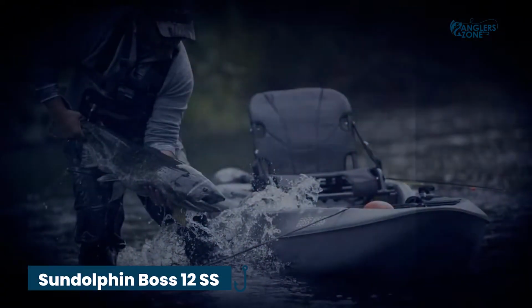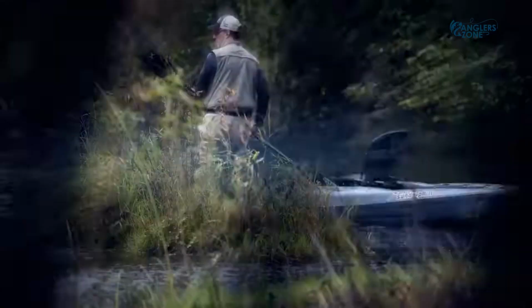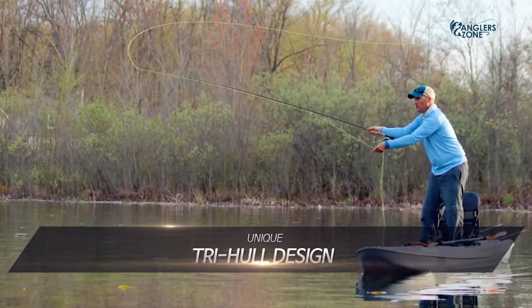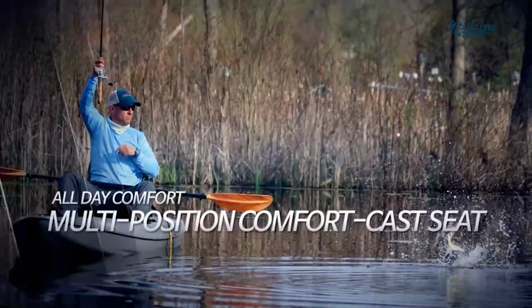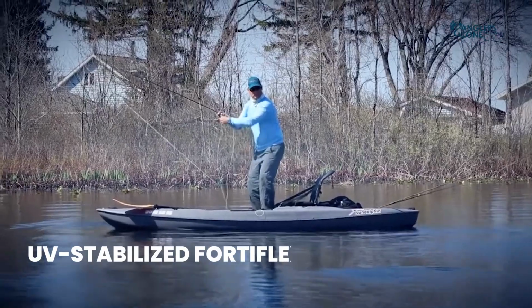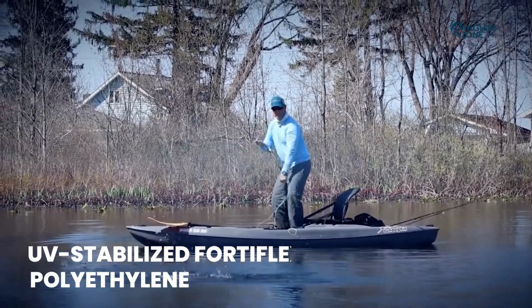The Boss 12 SS, a sit-on-top fishing kayak made by Sundolphin Boats, is a powerhouse for anglers looking for both stability and versatility. With its catamaran hull design, this kayak offers a solid platform that allows you to confidently fish while seated or standing. Whether you're casting in calm lakes or battling stronger currents, the Boss 12 SS is built to handle it. Constructed from UV-stabilized Fortiflex high-density polyethylene, this kayak is durable.